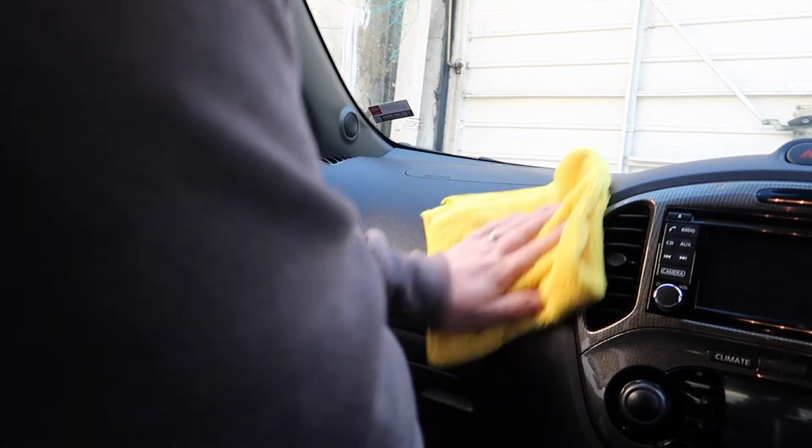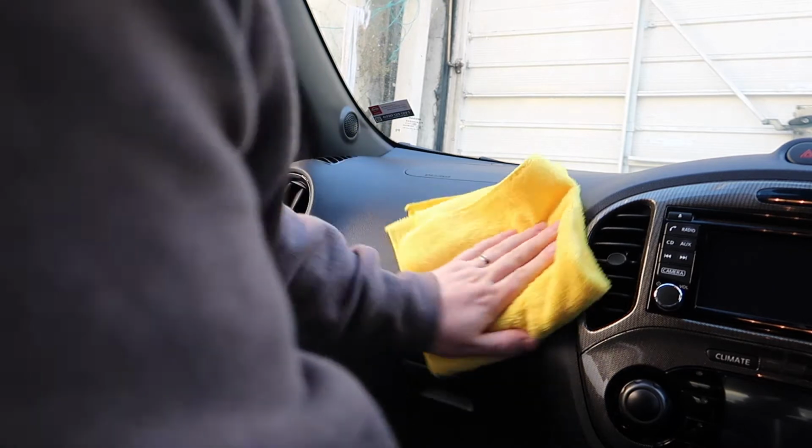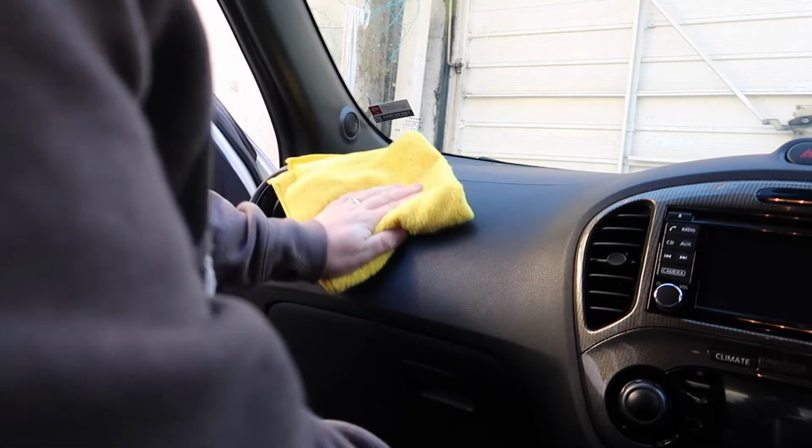Nice generous spray. Smells really nice. Can't pinpoint what the exact fragrance is on this one. I think I'm a little bit nose blind for today. Turn it over to a clean section of the towel and I will buff off.